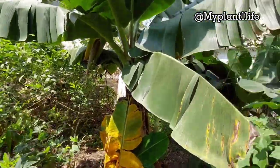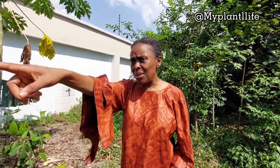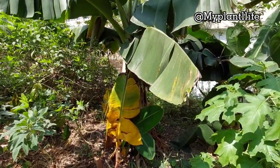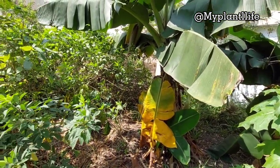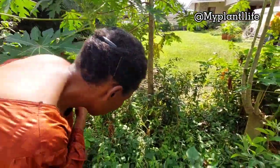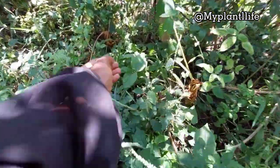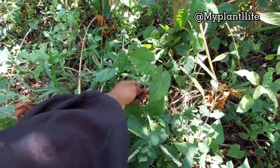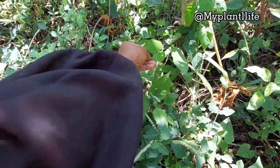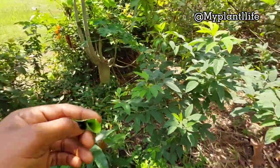Oh, so I just let everything grow. Everything grow. Maybe I'll put that bay leaf there. Maybe it may kill or deter those insects. Okay. It has a strong smell. Yes, it does. Look at that bitter one. It's bitter. This one. Utazi. It needs somewhere to hang. But it's looking good though. Not bad at all.